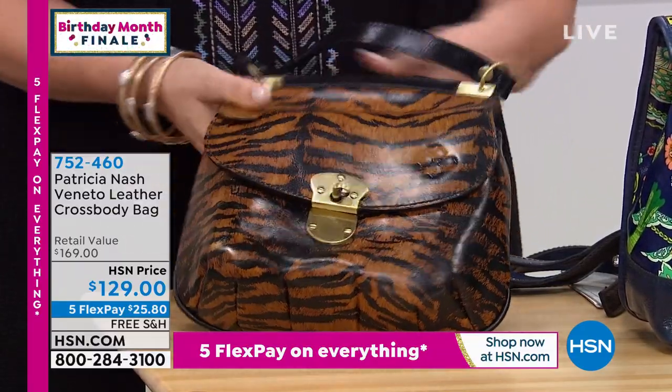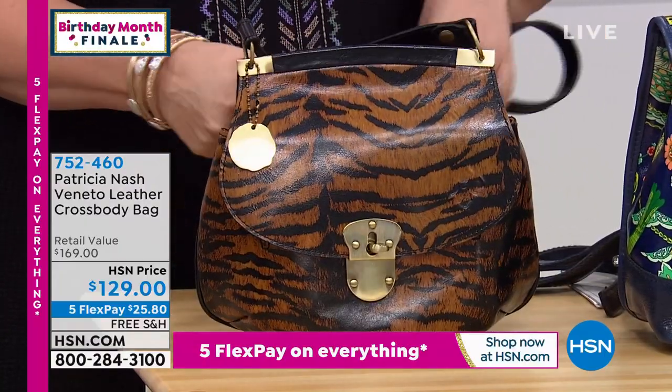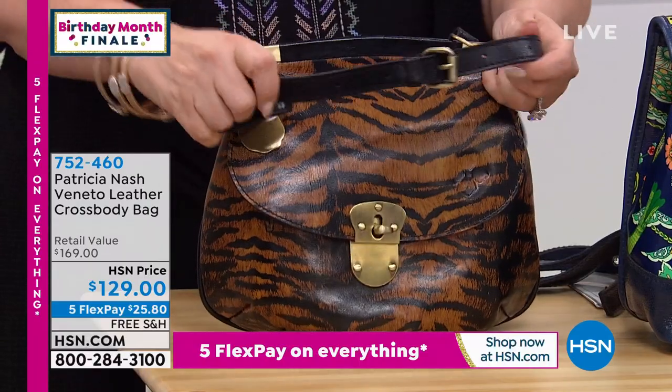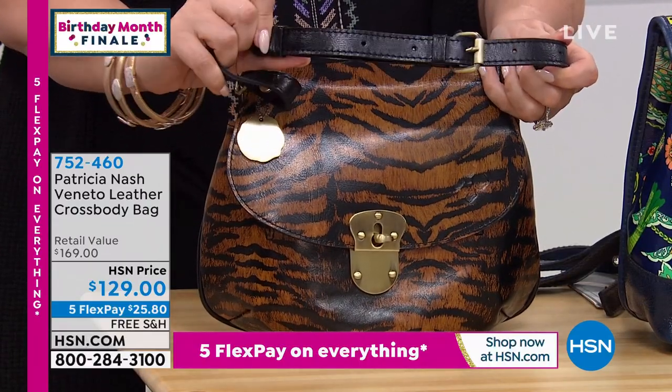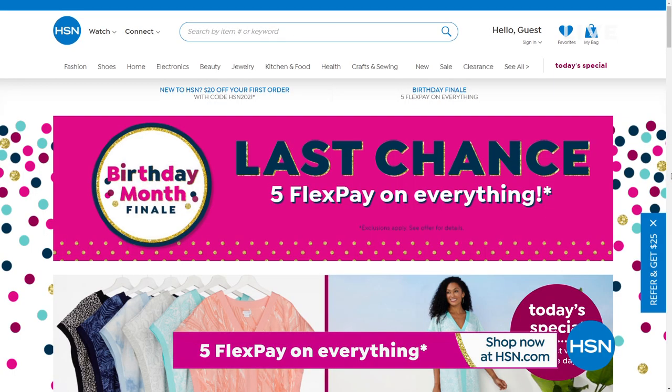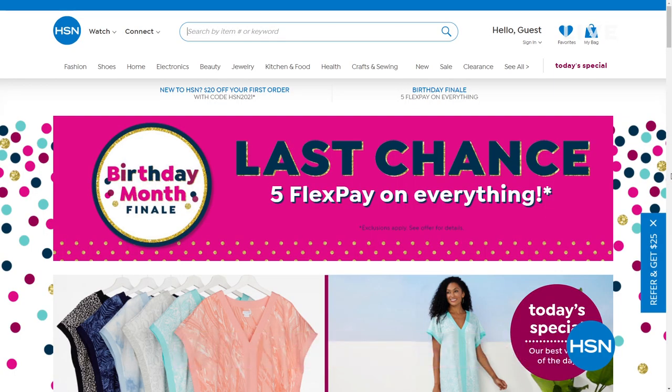We also have Tropical Dreams, a Red Berry, and a Soft Green. The Soft Green, there's only a dozen left. This, of course, is adjustable. If you want to see all the items that Patricia has, last chance for 5 Flex Pay.